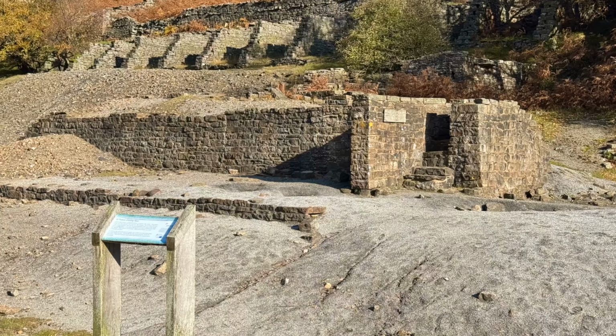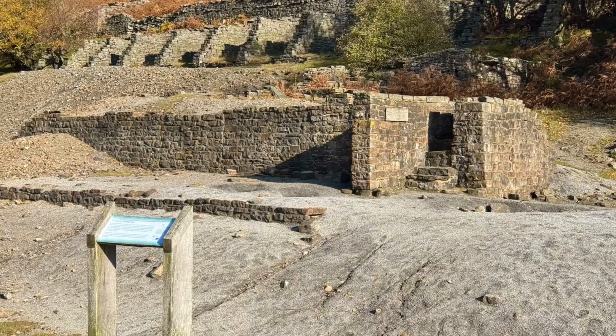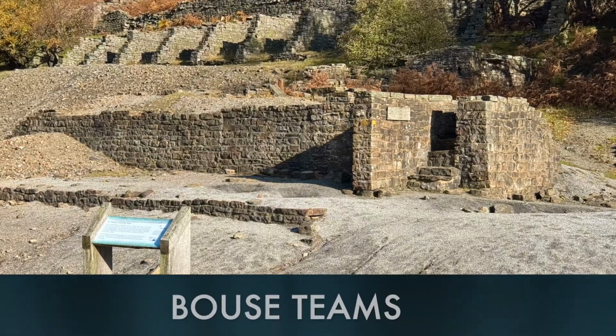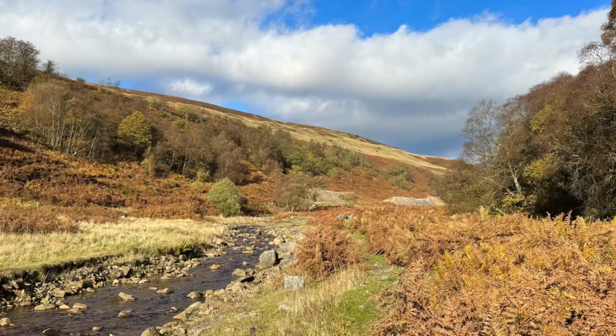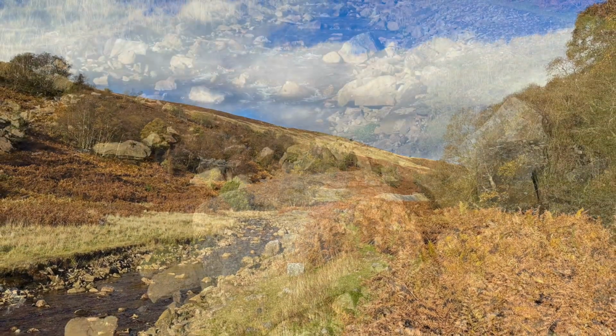Here, the dressing floor was where the lead ore, or galena, was crushed and sorted before smelting. The site features a particularly fine set of bouse teams, stone chambers used to store ore-rich material before it was processed. I continue further north, still walking by the beck along a beautiful footpath.